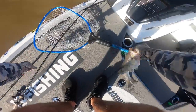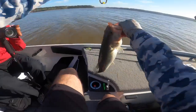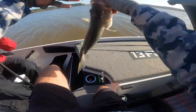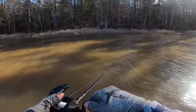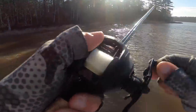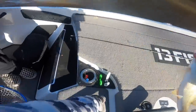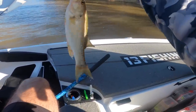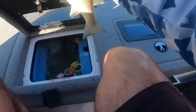They get all white in this muddy water. I'm surprised they can even really see a jerkbait in it. I guess they can. 2 1/4. I got one. Well, you gotta be 12 to keep here. Even a pound. 12? What, 12 inches? Yeah.